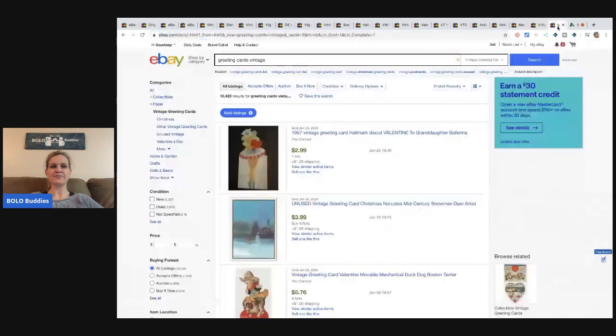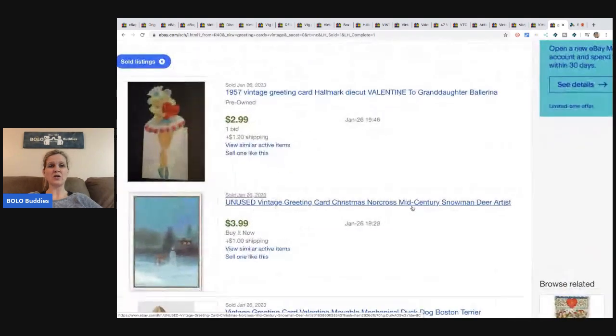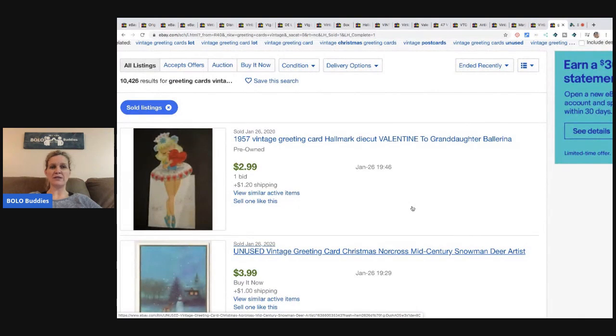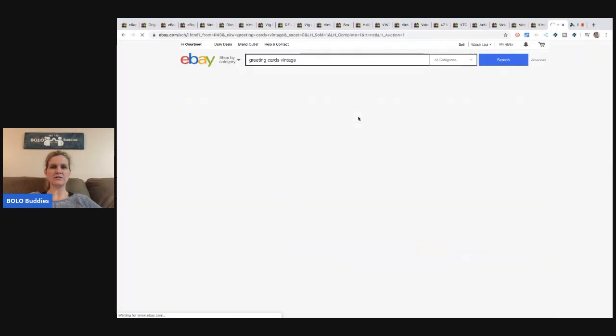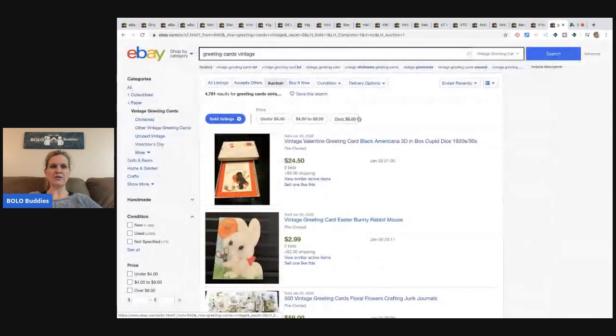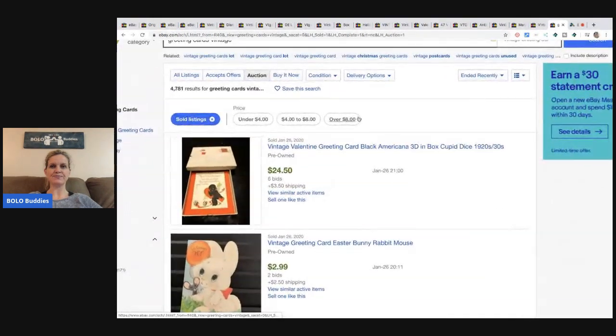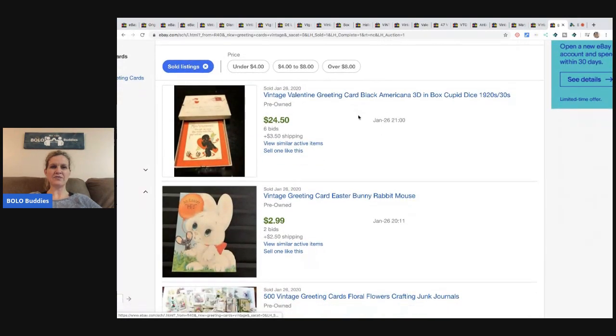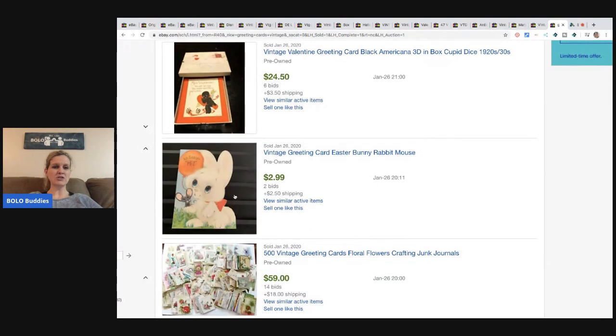10 bids. And I also want to show you guys that not all vintage cards go for that kind of money. I'm just under recent solds, all listings. Let's go to auctions just to. Okay, so here's the recent solds. I'm under greeting cards vintage. So these are recents. 24.50, so that's vintage Valentine's Day. 3D, so that's a good one. Like here's an Easter card. It sold for $2.99 plus shipping.